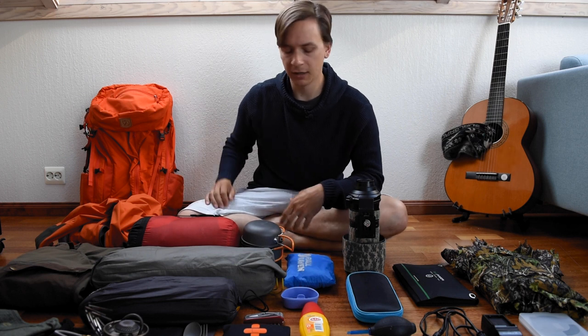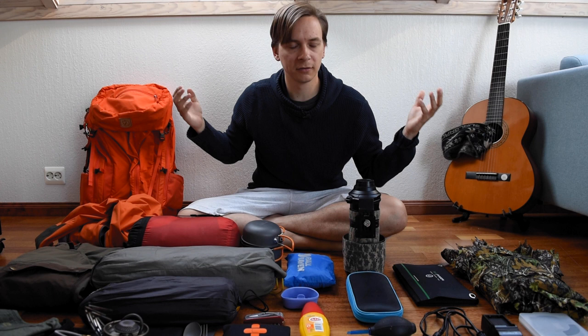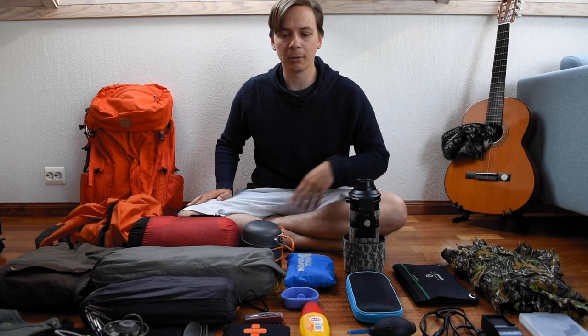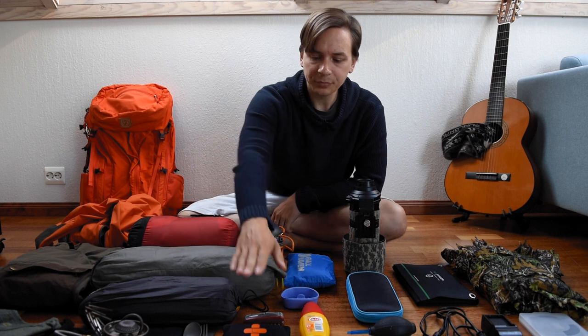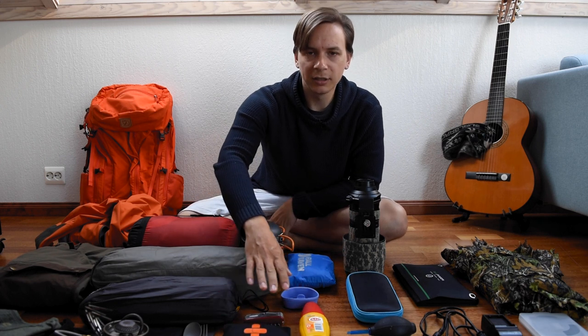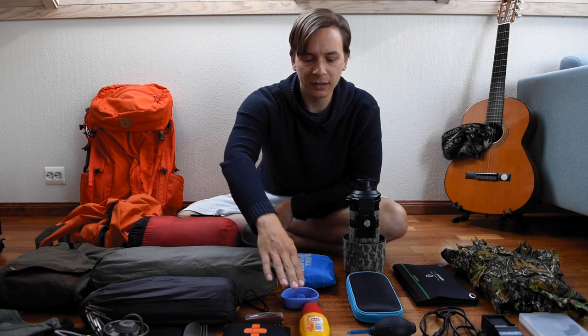Rain covers. I also had rain trousers and a rain cover for the backpack. So even if it's pouring, you're prepared, no problem. First aid kit, gladly I didn't need that too much. Only got a small cut in the foot.